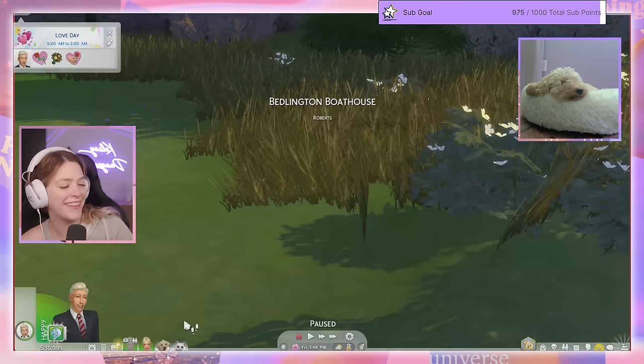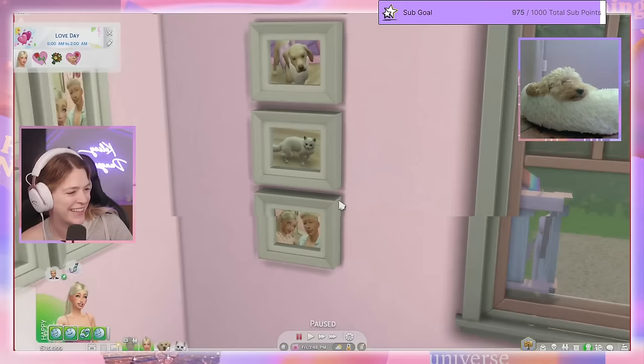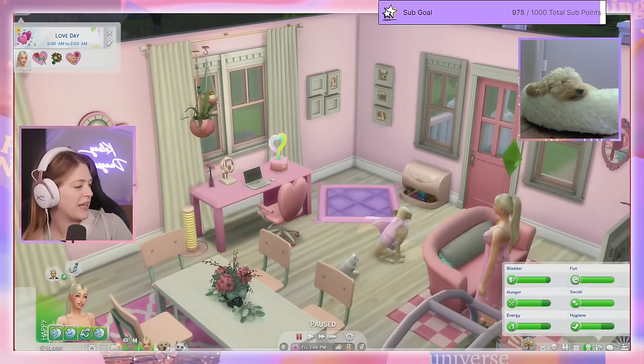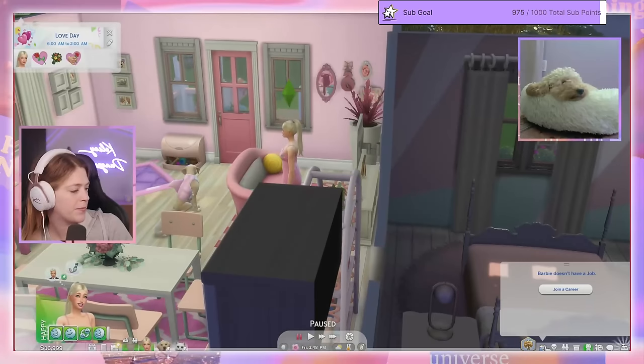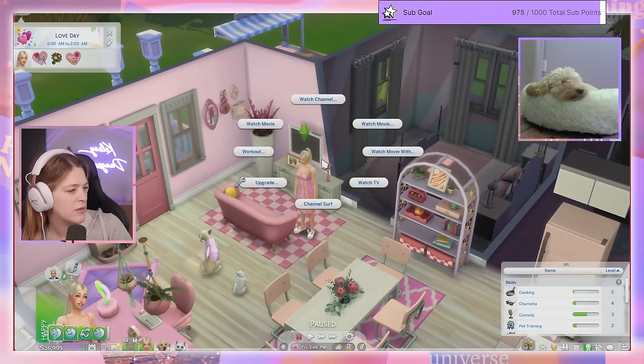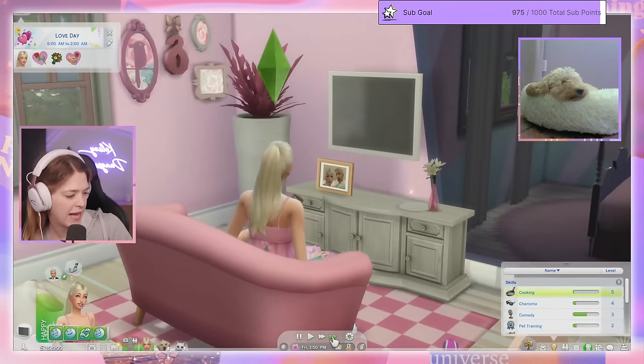I love the little photos because, like, I love that the house is all pink, so the backgrounds all look really cute. They all match the house. So aesthetically pleasing. All right, Barbie. What other things can we do right now while we wait for Ken to get home? Probably more cooking plans. Let's watch our favorite cooking show. Hang out with our cat.